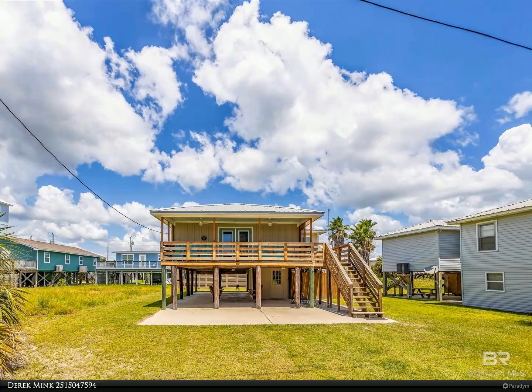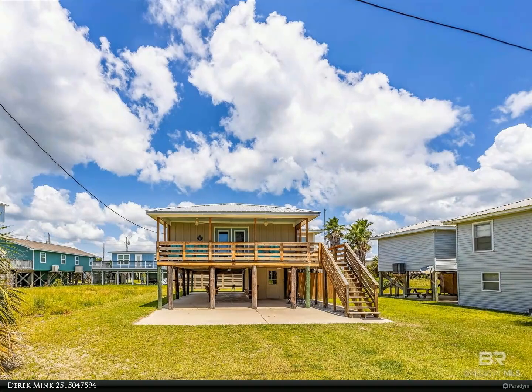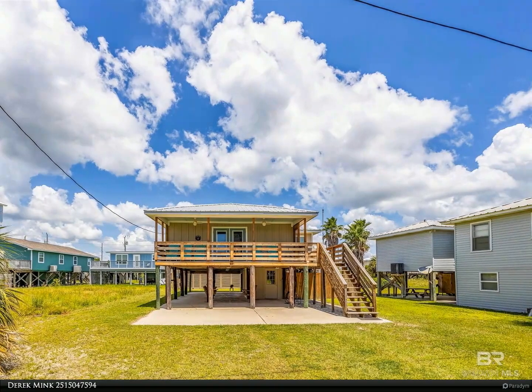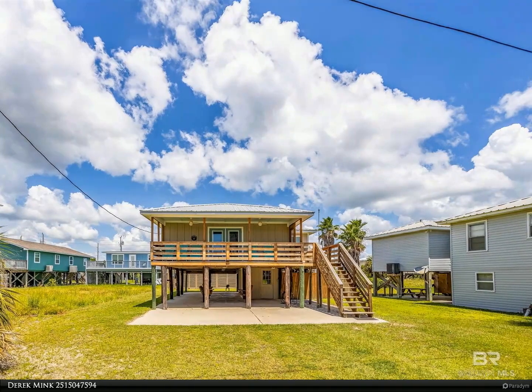Convenient location, with beach access and close to Highway 59, Pink Pony, the Hangout and lots of other restaurants and shopping. Buyer to verify all information during due diligence.